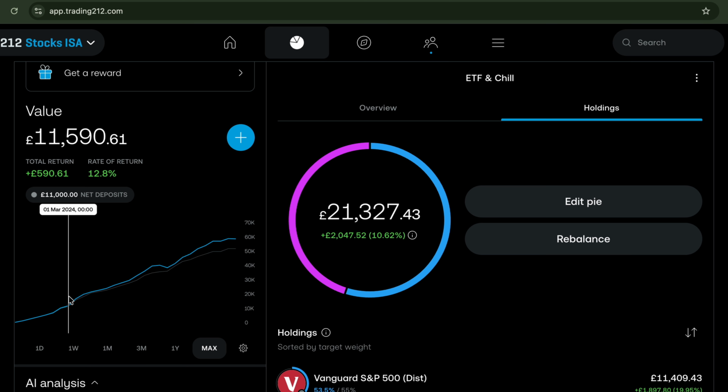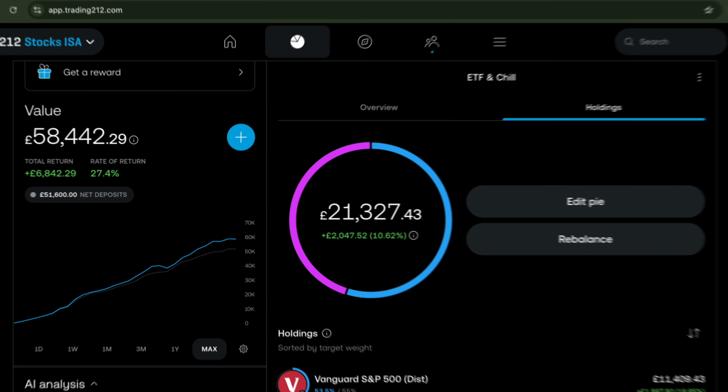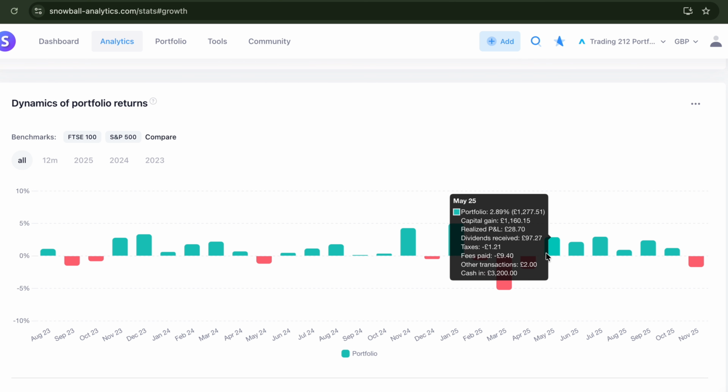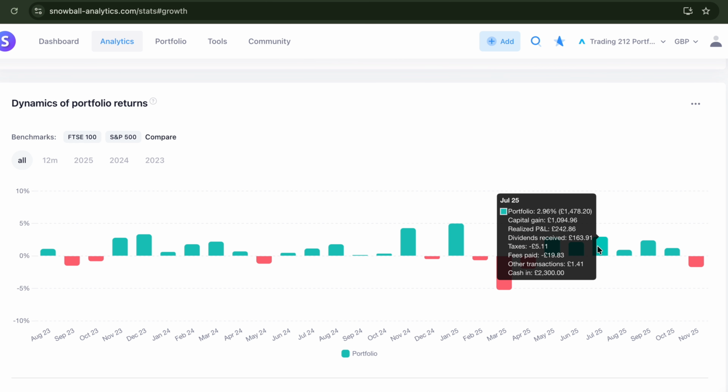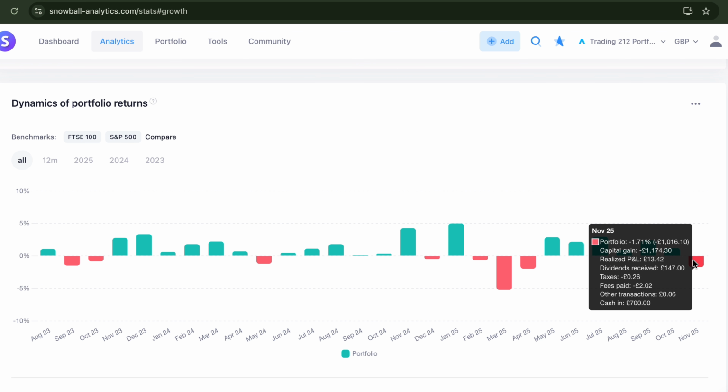It's been an interesting month in the markets, with my portfolio seeing a negative return for the first time in 7 months. This doesn't show the full picture, so let's now jump over to my Snowball Analytics page to really see how I've been getting on. As we can see, my portfolio has been on a really strong run since May, posting 6 positive results. However, over this last month, we can see that my portfolio has seen a loss of just over £1,000.